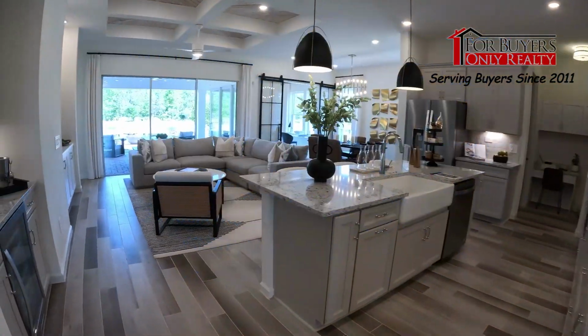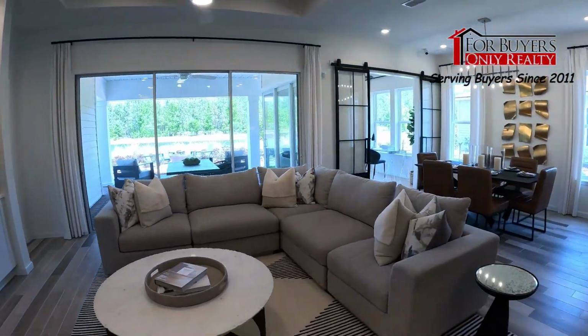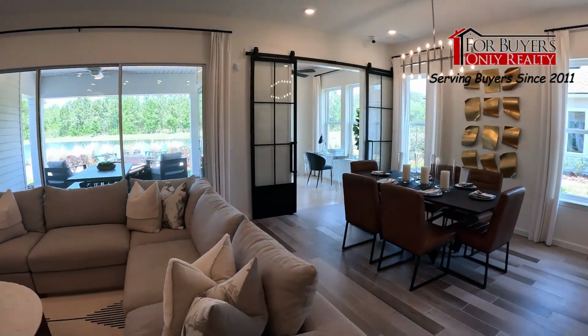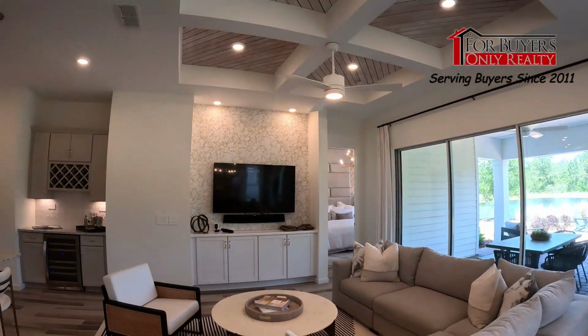I want to show you my favorite. We're going to save my favorite part for later. Let's go out in the living room. You'll get a little sneak peek if you take a look over there, but we're not going out there yet. I'm going to show you the coffered ceiling.